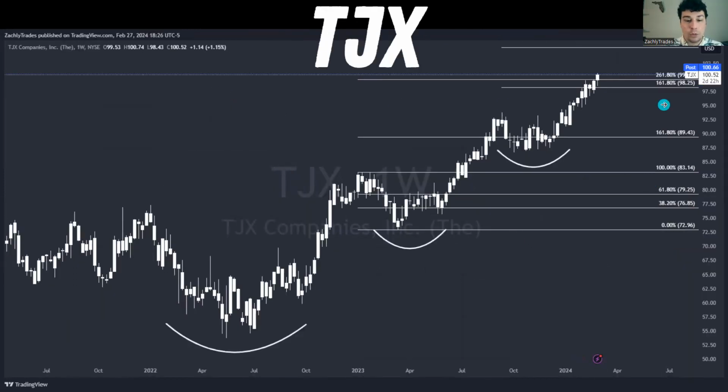TJ Maxx is another retail stock just absolutely going parabolic. You can see this stock was trading down here in the 50s and is already up at $100.